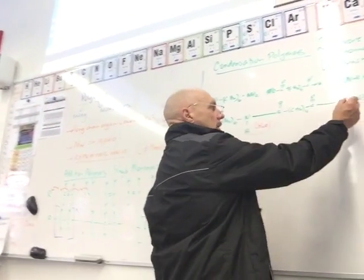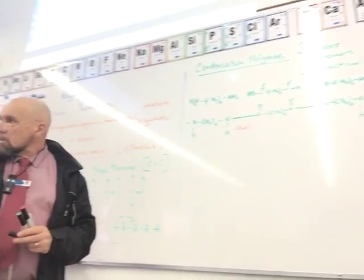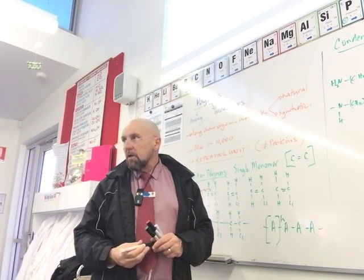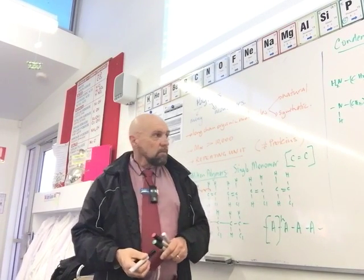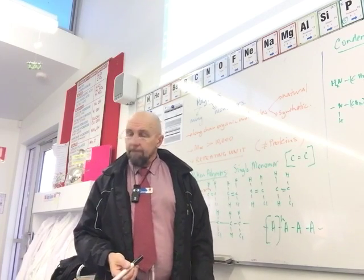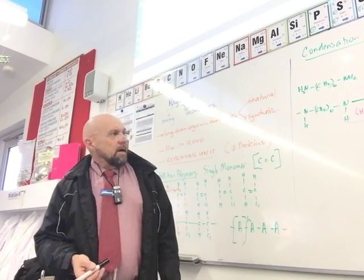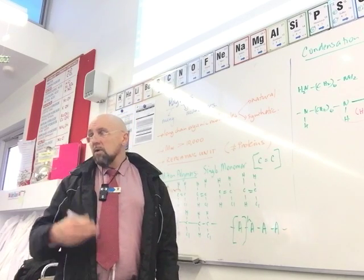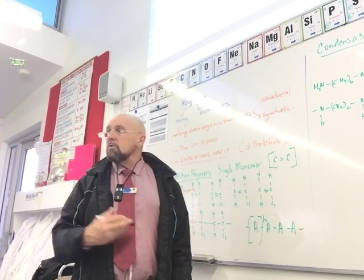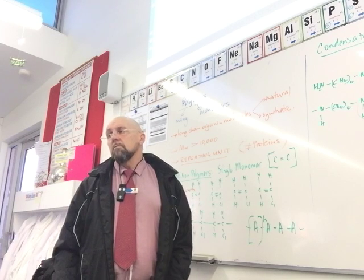And here is an amide link. There it is there. So the amide link is reasonably straightforward to identify, I hope. So obviously I categorise that one as polyamide. Now, not only will we be asked to identify the link and say what sort of polymer it is, they'll say, what are the two monomers that we use for this condensation polymer? Jack?